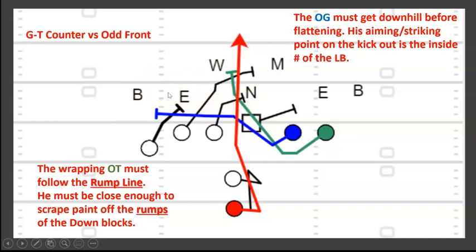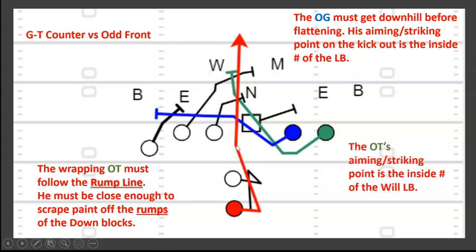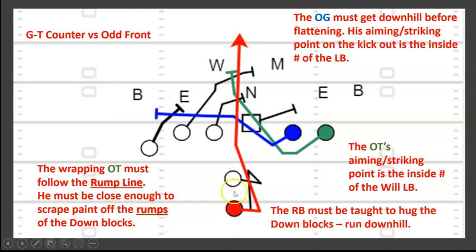Remember, that's what defenses want to do. They want to bounce everything. They want to spill stuff. They want to make it spill outside. So you want to be tight, tighter, tightest, okay? And then your aiming point is the inside number of that linebacker. That's your striking point, the inside number, because the whole idea is for the running back to hug the down block as well.